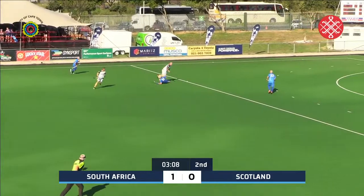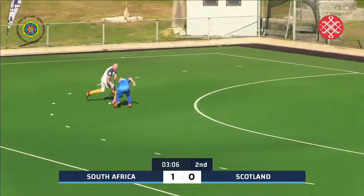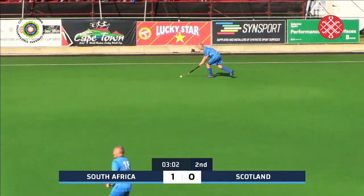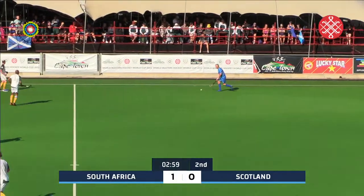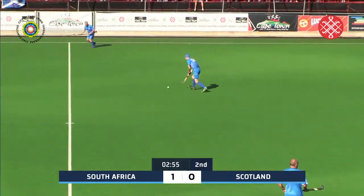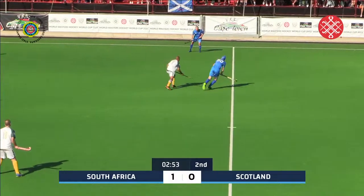Big ball forward, misses everybody. One-on-one situation with the last defender. Great tackle from Monks. He needed to make that tackle, did Monks, and he did just that. Had McLaughlin gotten past him, he would have been one-on-one with Black.